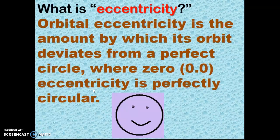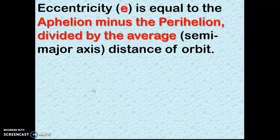That's your Webster's Dictionary definition. Oh, look, that little smiley face. He's not eccentric at all. He's got a perfect circle, maybe. Eccentricity is equal to the aphelion minus the perihelion divided by the average. So if a perfect circle, your aphelion and perihelion would be equal, then 5 minus 5 is 0. Divided by anything is still 0.